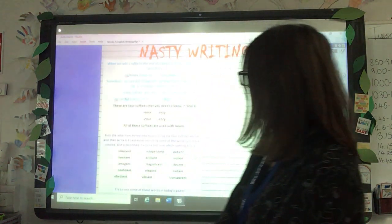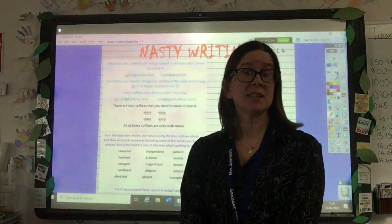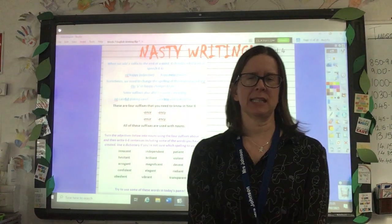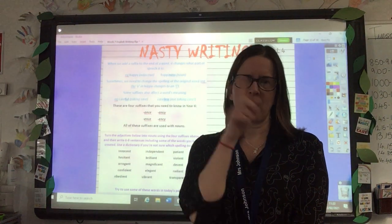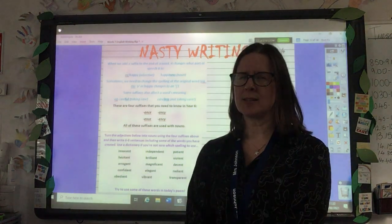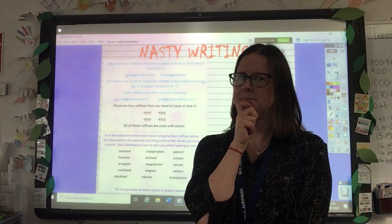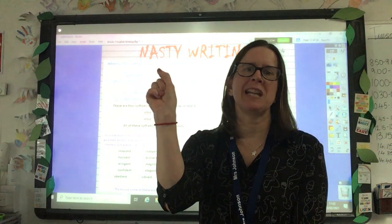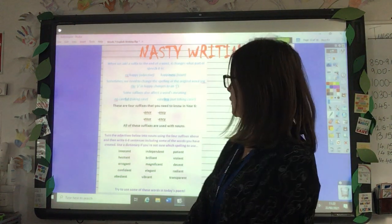So we've got some nasty writing back for today's lesson, and today's nasty writing is all about suffixes. Prefixes and suffixes. Today we're focusing on suffixes. Can you remember? Prefixes and suffixes are little bits that you add to the beginning or the end of a word to change the word in some way. Where does a suffix go? At the beginning or at the end? Well, the big clue is prefix, and pre means before. So the suffix goes at the end of the word.